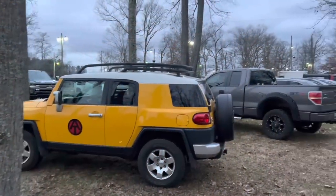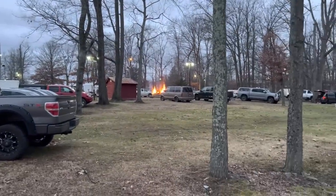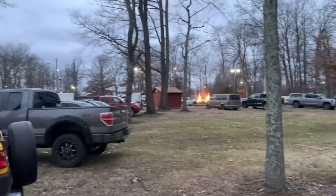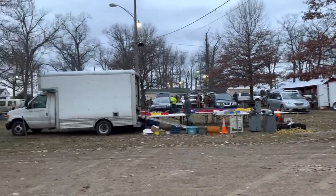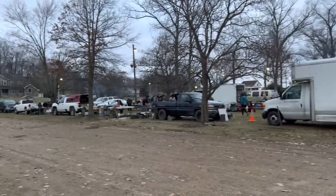Okay, here we are, 7:15. They got the fire started already. Look at that, huh? That's nice. When you have to warm up, you head over there, and let's go see what's going on and who's here early. Now it's not even sunrise yet, and look, these are all the early birds. Again, this isn't the biggest show, but I always get such good deals here in the wintertime. So let's go see what's going on.